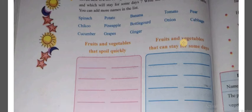So from that, first we will write the names of the fruits and vegetables that can stay for some days. So in that we can write potato, cucumber, bottle gourd, ginger, onion. These are the names of vegetables that generally remain in our house for some days.